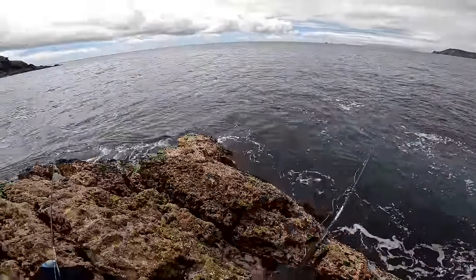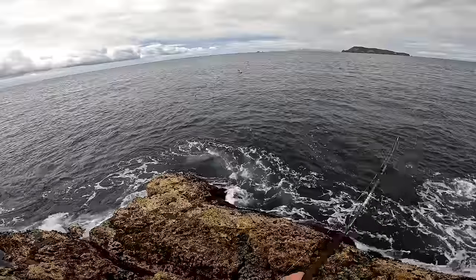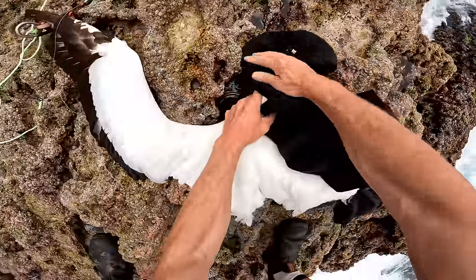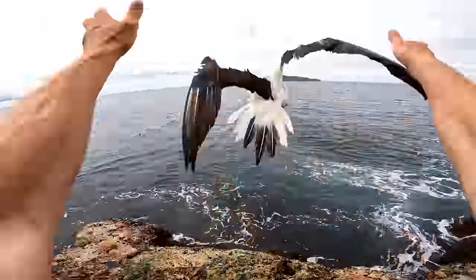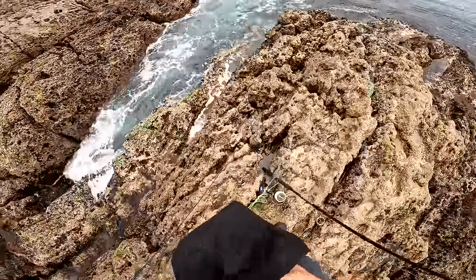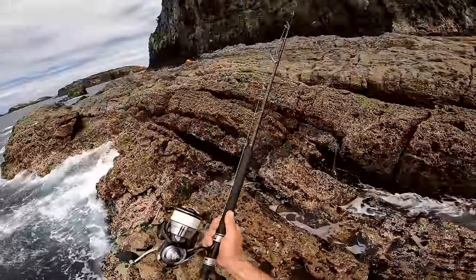Just gonna throw top water for a little while. Oh no, I've just caught a gannet. Ah, gotcha. All right. Go. Cheeky bugger. Oh, done. Well, that was something different. We got him away. It's all good. Well, if it's good enough to pull the gannet, hopefully it's good enough to pull a kingfish.